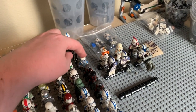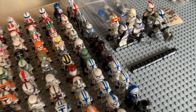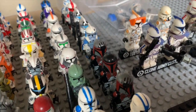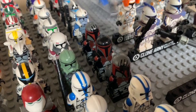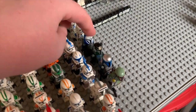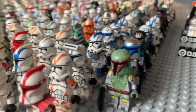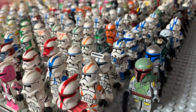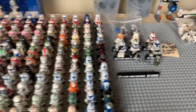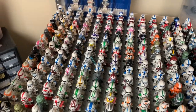Then I got, as I mentioned before, him. Then I have 3 of the regular Mandos without the horns, the Maul Mandos. This is the Brawler, the Grunts, and I want to say just the regular Trooper, I think. And then the 501st, as I mentioned before. And then the Bo-Katan, Pre-Vizsla, Boba, and Jango, which I really think are really, really cool as well. And I really, really like those figures. And yeah, so that is that, I guess.